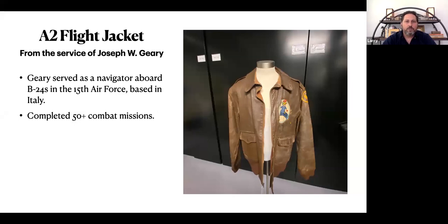Now, the owner of this jacket is Joseph W. Geary. Now, Geary served as a navigator aboard B-24s in the 15th Air Force. Now, the 15th Air Force was a strategic bombing organization based in Italy. Now, Geary completed 50 plus combat missions while in Italy.